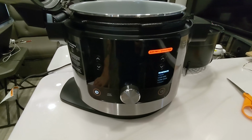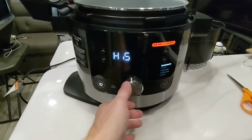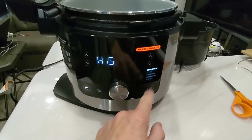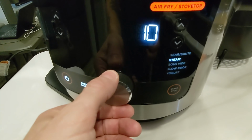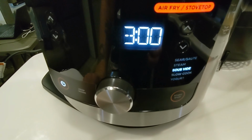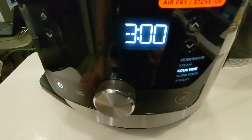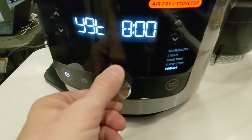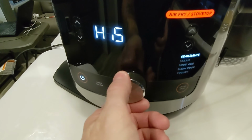Okay, we got lots of things flashing. Let's see what this does. Okay, so sear, saute, steam. Boy, I wish I could pronounce this one, but you know what it is. It's where you boil something and keep it at a certain temperature in hot water. Sous vide, I think. We've got a slow cook. We've got a yogurt. Nice.